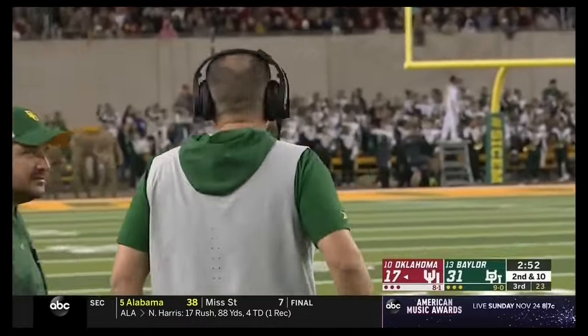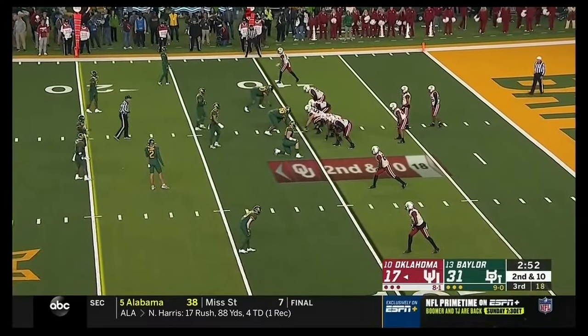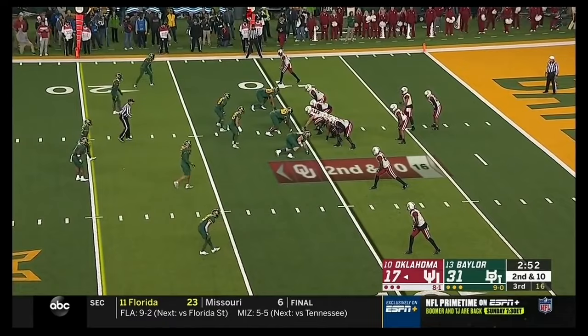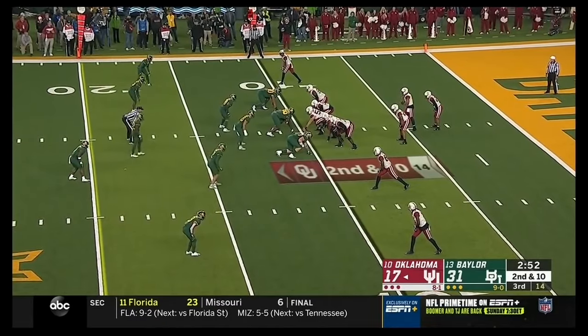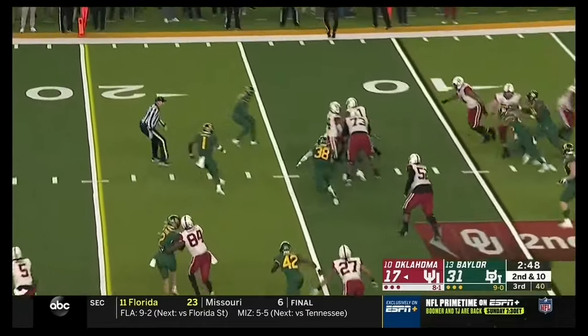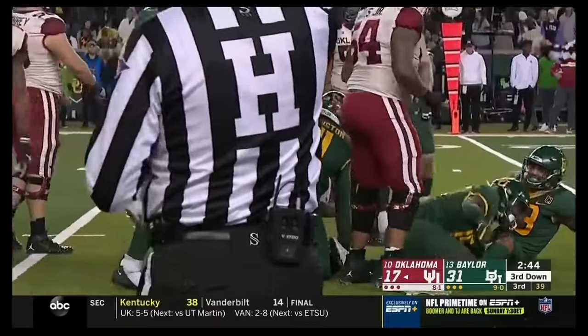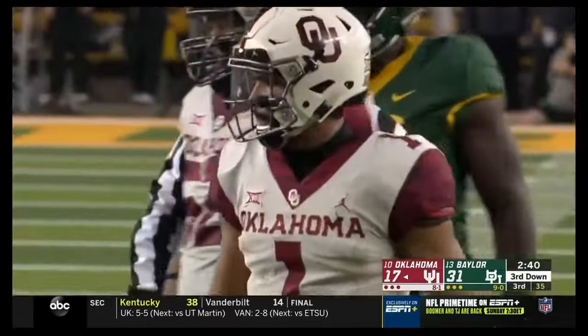It'll be 2nd and 10. Power pistol loaded left. Brooks the back. Hurts 16 of 25 passing for 156. Going to put it in the air here in all likelihood. No, he'll run it himself. Bounces right. Hit hard at the 16. Rolls over, didn't hit the ground, to the 17. So he got 7. It'll be 3rd and 3.